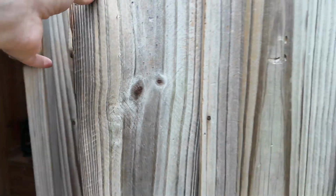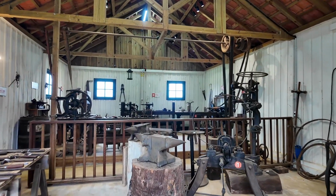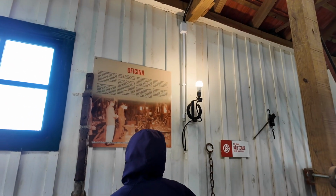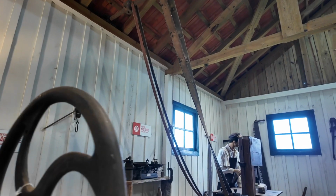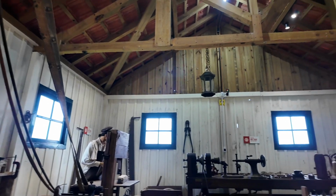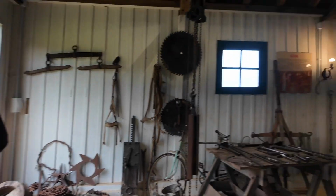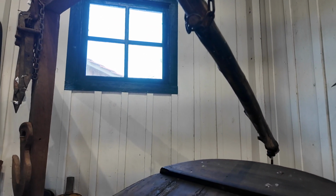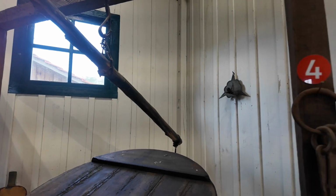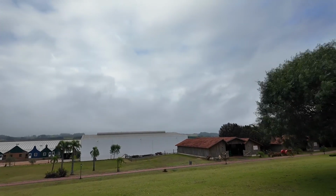Let's let him alone. Smith, blacksmith. The explanations are pretty much all in Portuguese. It's just the names that are also written in English and Dutch. But most of the people coming here will be Portuguese. It is interesting that you can just see that many of these things are original. That's why they're all so old. It's closed again. I'm not sure how much they'll mind us walking on the grass so much.